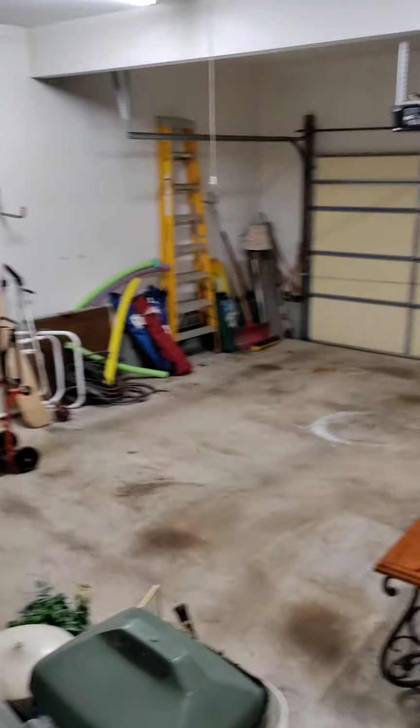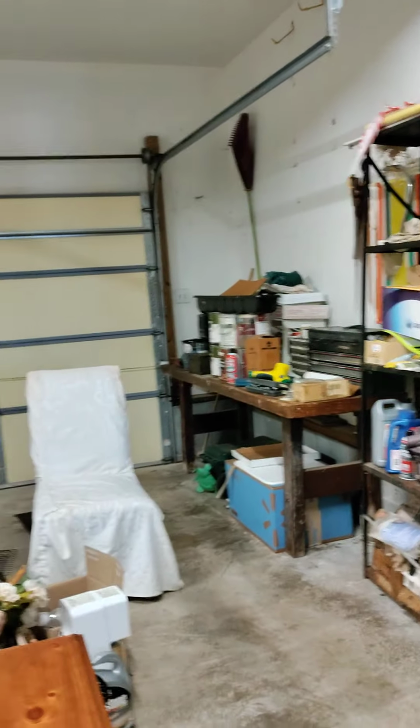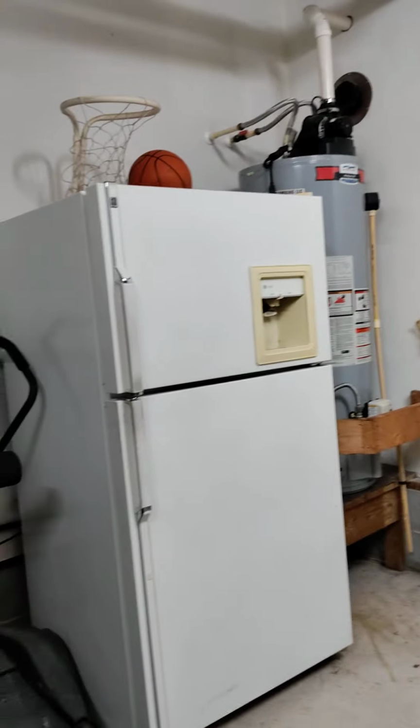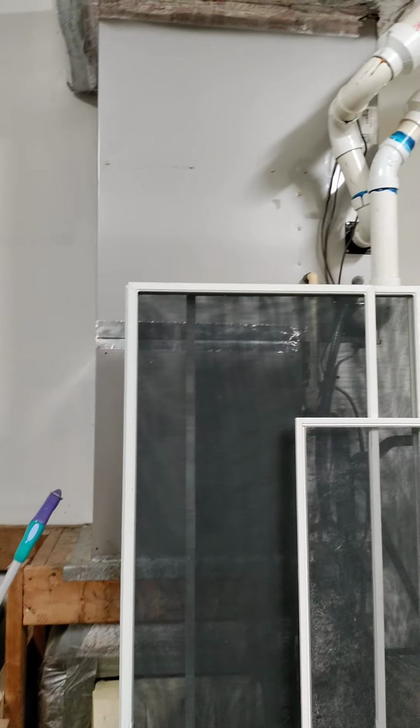That is, you can walk down. So you can see they've got a little workbench area, storage. This is where your hot water heater is. They've got an old refrigerator out here as well. And then that's your air handler.